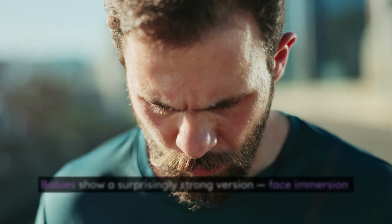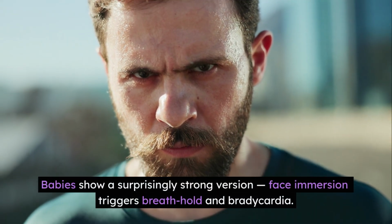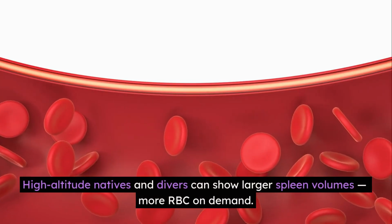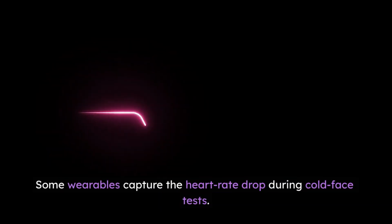Cool side notes. Babies show a surprisingly strong version. Face immersion triggers breath hold and bradycardia. High-altitude natives and divers can show larger spleen volumes, more RBC on demand. Some wearables capture the heart rate drop during cold face tests.